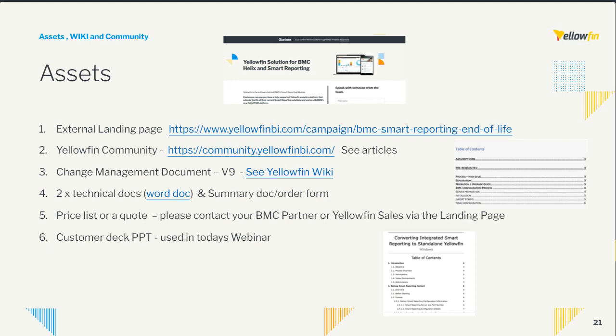We've also got a summary document with an order form and some of the pricing on it as well. So if you want to understand pricing models in a little bit more detail, do come to us on that landing page, and we'll get back to you, and we can talk to you about your current infrastructure, your current landscape, and we can give you some indication on pricing as well, just to help that internal business case. We probably will also at that stage connect you with our BMC partner, wherever you are, Germany, France, Nordics, wherever you're based, South Africa.